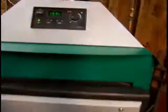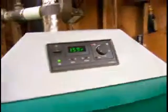There, the induction fan just turned on. The unit is programmed, right now anyway, to flush itself every 6 minutes, and that helps keep the gasification going.